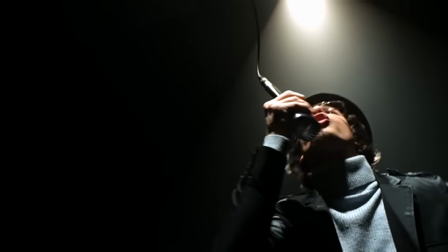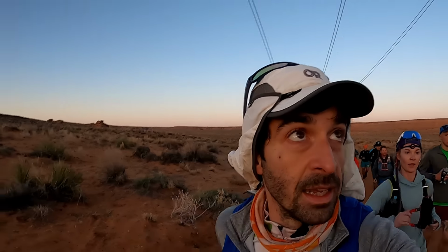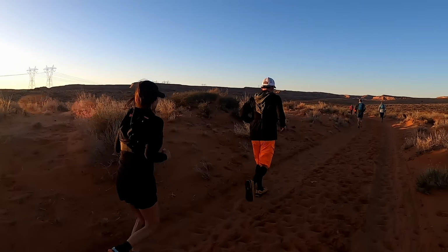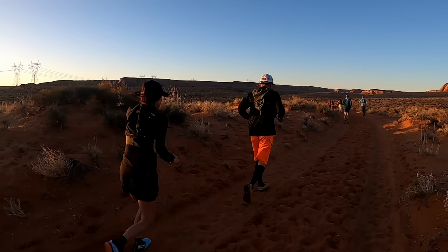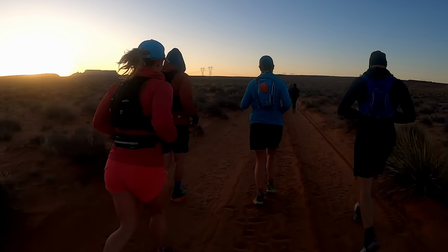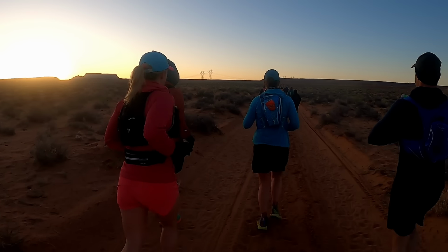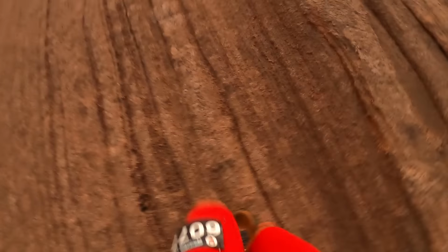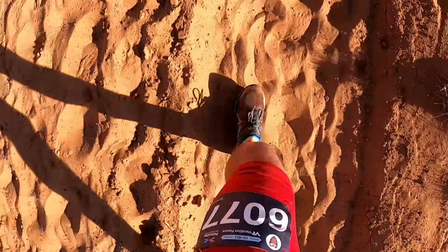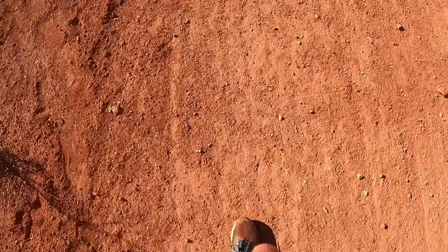Happy birthday to the crowd! Mile 3, sandy. Nice costume. You get to run a lot of different terrain, like rocks like this and sand. That's about it.